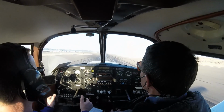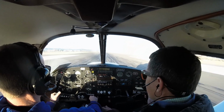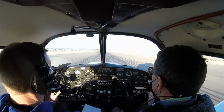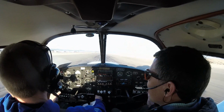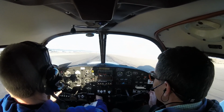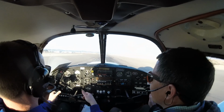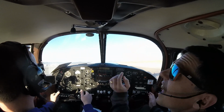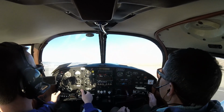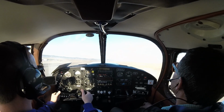Okay. And there's the runway. All right. It's a little high for power, but go ahead. Carb heat on, flaps down. Yep. Full power. Flaps up, yep. Flaps down. The lever's down. All right. 55 will rotate. Cool. Yep. I'm going to get a little more nose down trim because I think that's what we need.